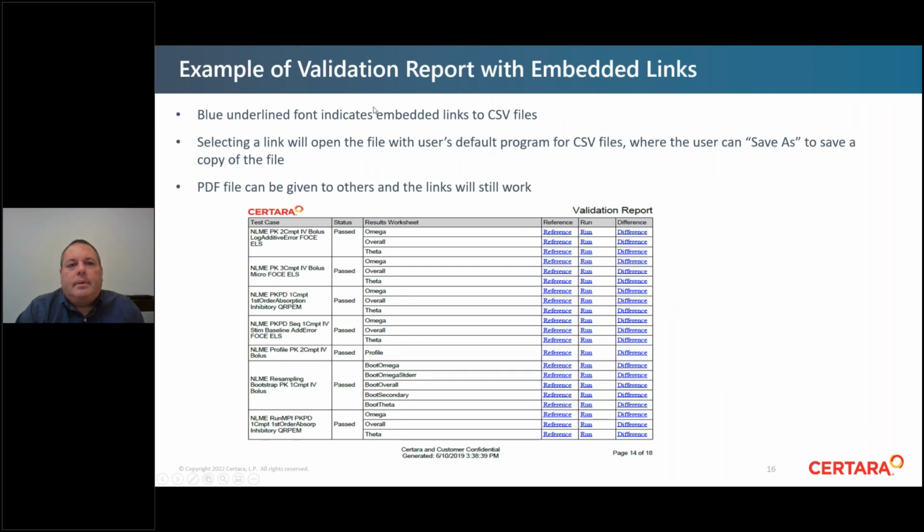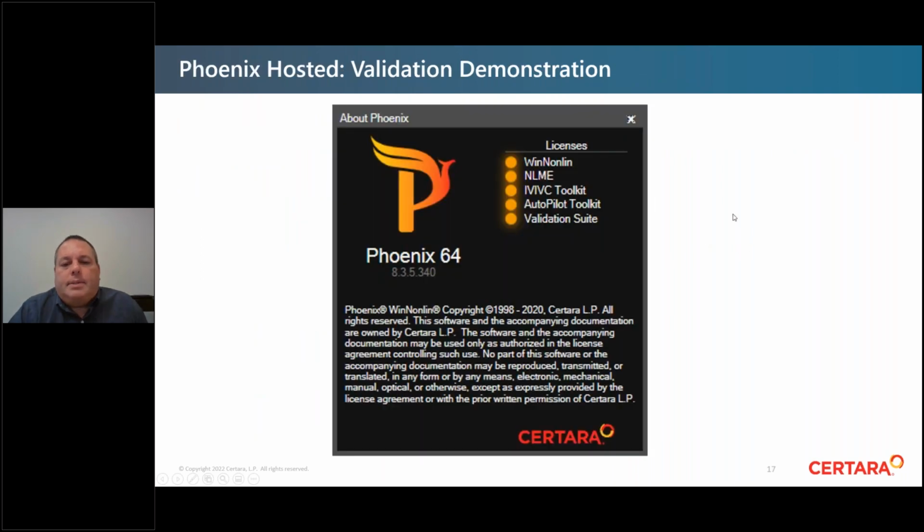This is an example of the validation report with embedded links. So in this area here, I'm showing an example snippet of a validation report where it shows the test case name in the first column, the status, pass or fail, which result worksheets were examined as part of the comparison, and access to the reference file, the run file, and any difference files. Okay. So at this point, I'm going to do a brief demonstration of the validation.